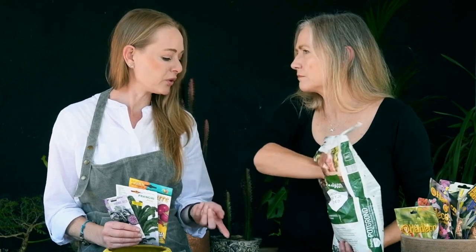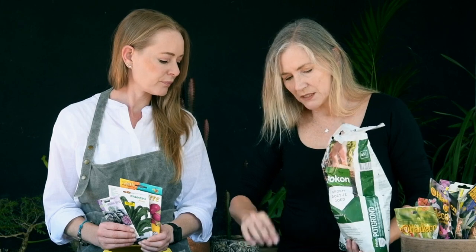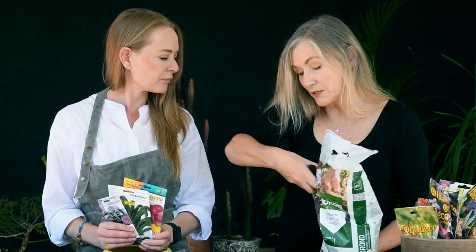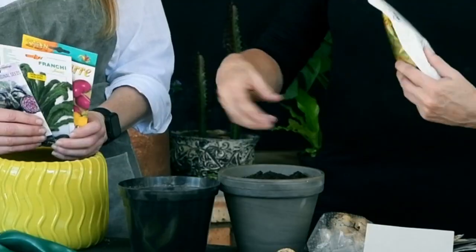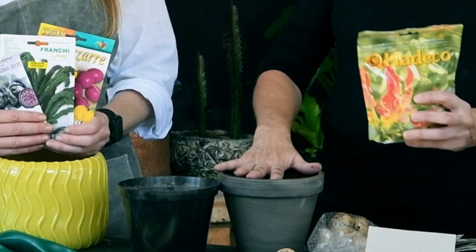Mel, would you put any fertilizer in there over and above that? Well, when you're doing it first, you can mix in a little bit of the bulb food. I use bulb food because it's been specially formulated to get your bulbs growing. You can take a little bit, follow the instructions on the back, sprinkle some on, and then just water it in well. Then you leave it.